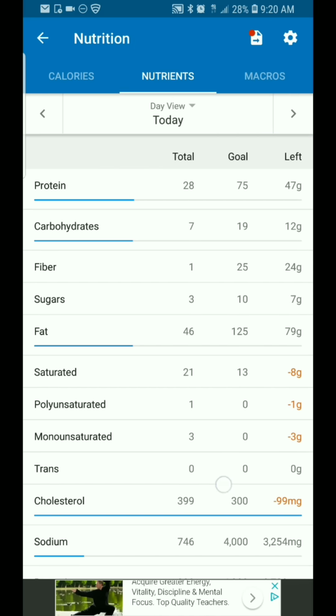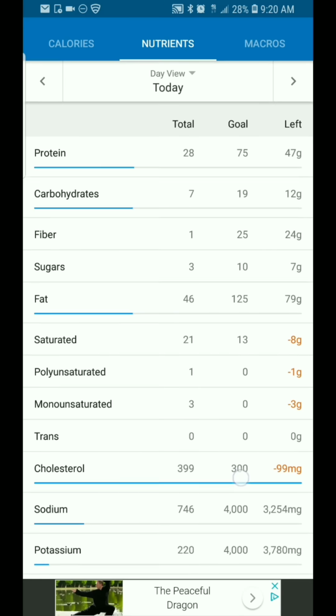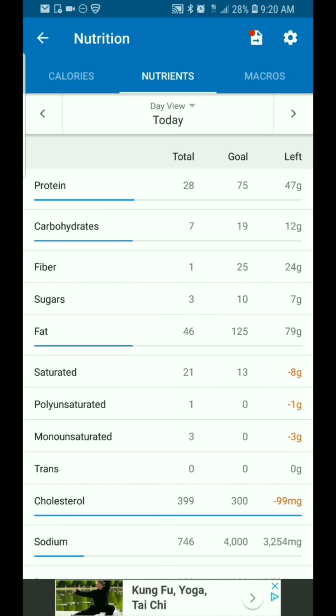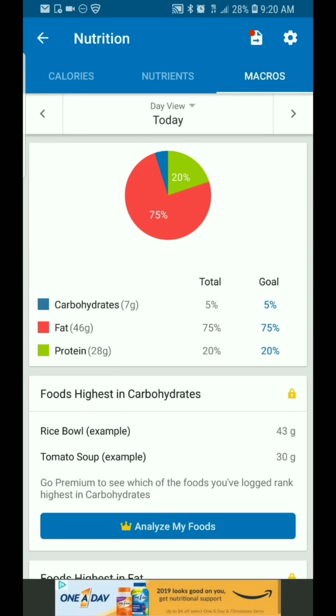So you see here your nutrients. You see here for your potassium, it's a little bit low. So for the rest of the day, you've got to go back in and double check. See, okay, well, I still need additional potassium. Or I have 47 grams of protein left, when you're planning out what you're going to eat for the rest of the day. Now, you can go over to the macros and see how this meal fared as far as what the actual macros look like for this meal.